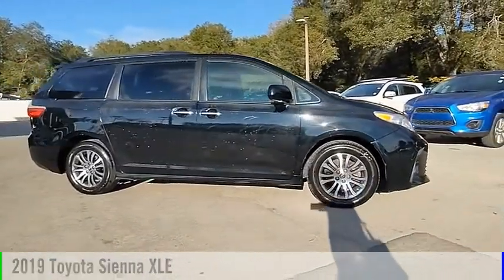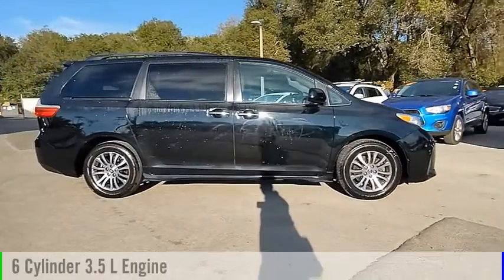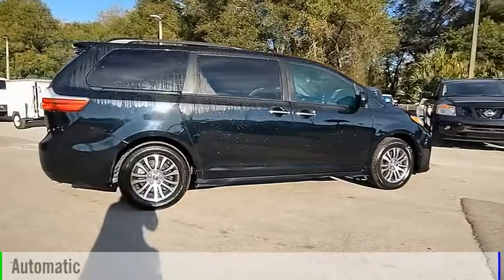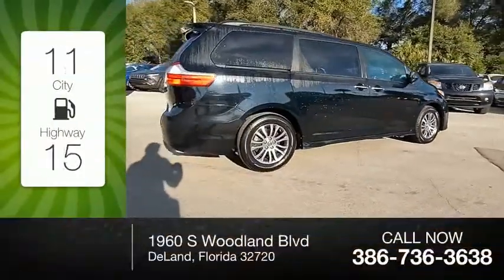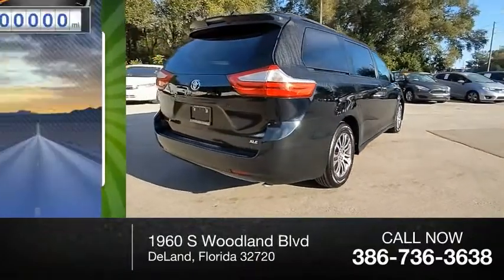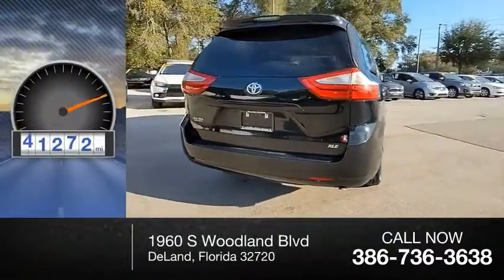This vehicle is powered by a front-wheel drive, 6-cylinder, 3.5-liter engine, and comes with an automatic transmission. Great fuel efficiency saves you money by requiring fewer trips to the gas station. This vehicle has less than 45,000 miles.